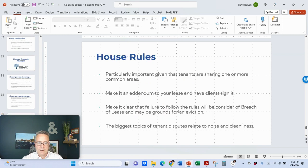Tenant relations. This is all about house rules. You'll want your tenants to sign these as an addendum to the lease. Biggest topics tend to relate to noise and cleanliness. If they don't follow these rules, this is a breach of lease and they can be exited and evicted.